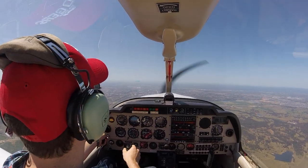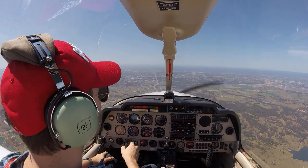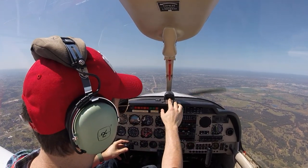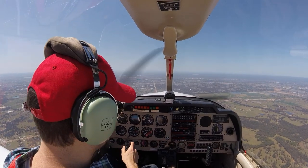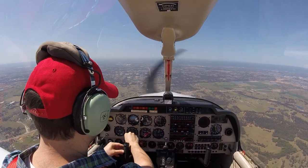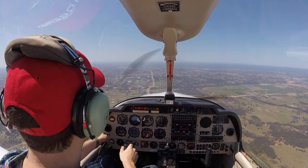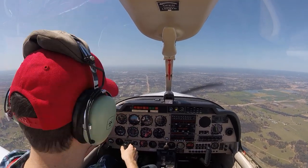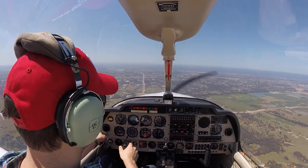Okay, let's go back for circuits. Down to 2,500 feet. We are currently at 3,600 feet. Engine temperatures look fine. Should be heading east. Get this trimmed a little bit better. Too fast. All right, we are heading east in a bit. Engine temperatures and pressures look fine. Fuel pump off. Compass and orientation I've done. We are at 2,900 feet and descending.